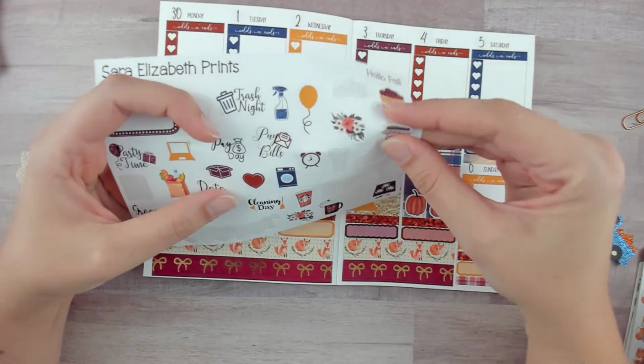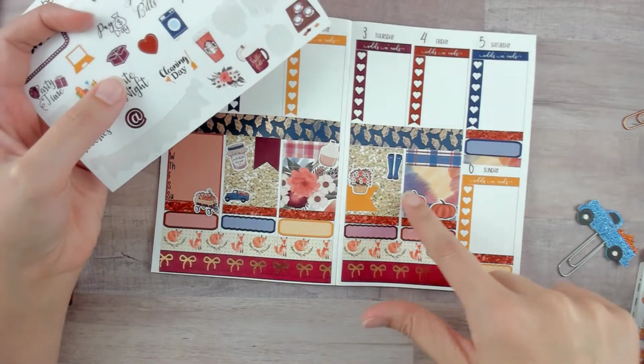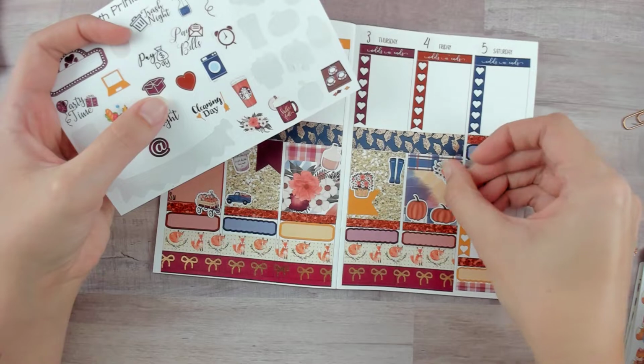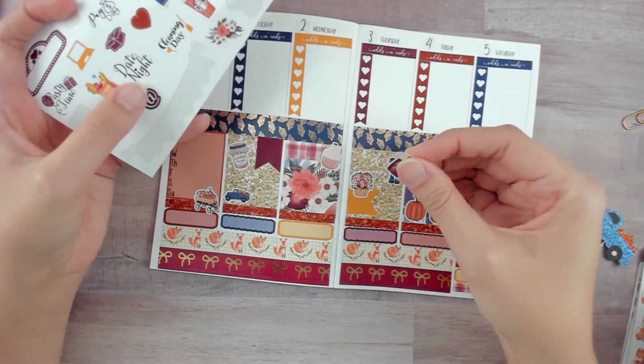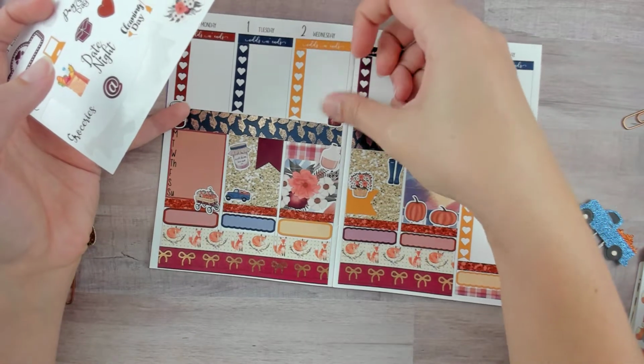And then we've got that jar of apple butter. So I'm kind of covering up the glitter, so you can just roll with it, I guess. There's some flowers. We got a little cider mug here that we can use. I think I'm just going to stick it over here.